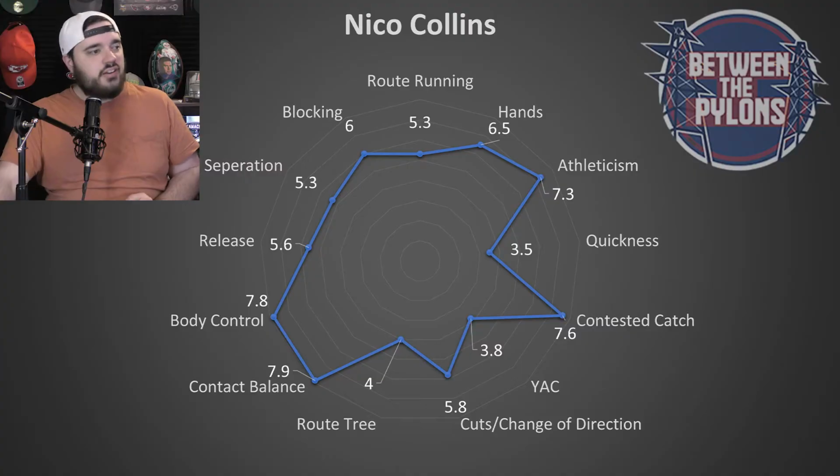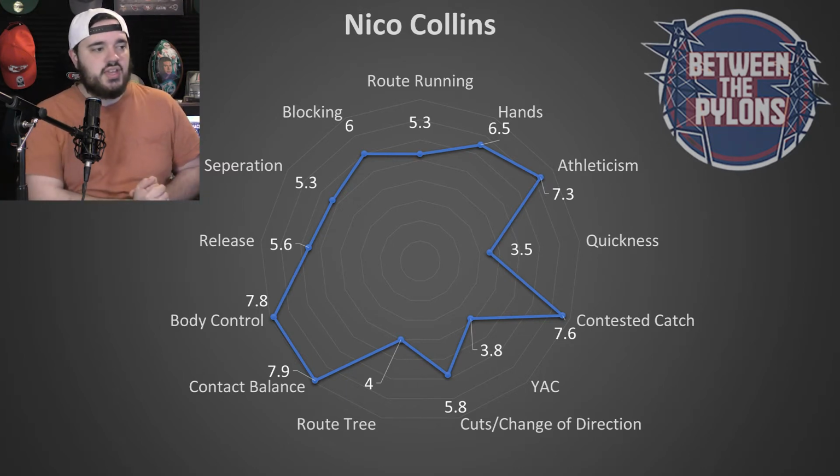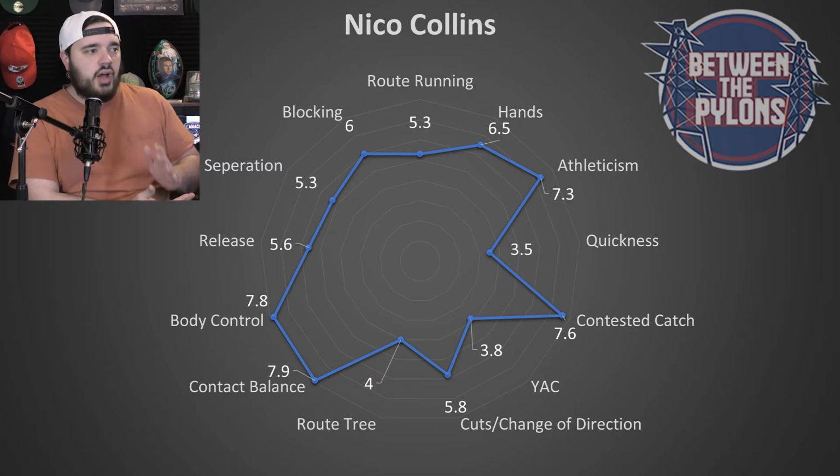Let's break him down right now with the skill chart. Route running at a 5.3, I certainly think he could stand to add some more intricate technique. I do think at the top of his route, it can get a little bit sloppy at times, but overall, I'm fine with it. I'm going to skip over to route tree here just for a second at a 4. He didn't have an expansive route tree, and the route running in general is not special, but I would say it's pretty meh for what you're getting out of these college guys at a 5.3. I'm good with it.